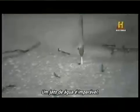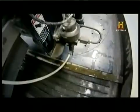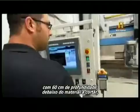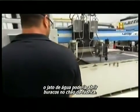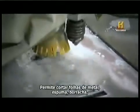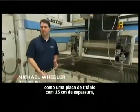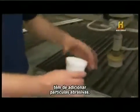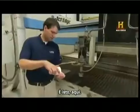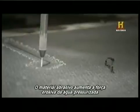A water jet is unstoppable. In fact, if it weren't for a 2-foot deep bath of water underneath the material being cut, the water jet would be carving holes in the factory floor. Water can cut a number of things. You can cut sheet metal, foam, rubber, but if you want to cut something really thick, like say 6 inches of titanium, then you've got to add garnet abrasive. And that is this stuff right here. The abrasive adds erosive power to the pressurized water and accelerates the cutting.